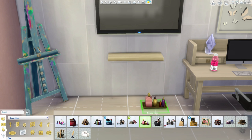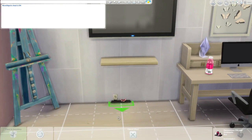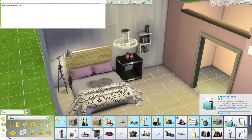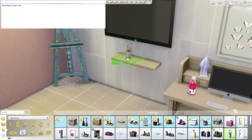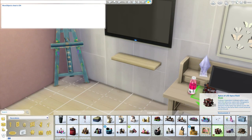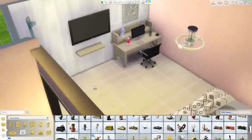So here I'm just adding some random stuff on the table alongside some tissues, because I know that I'm always blowing my nose when I watch The Notebook on TV and stuff like that. So y'all Sims need to have that tissue box, or else, I mean, what are they gonna blow their noses with, right?